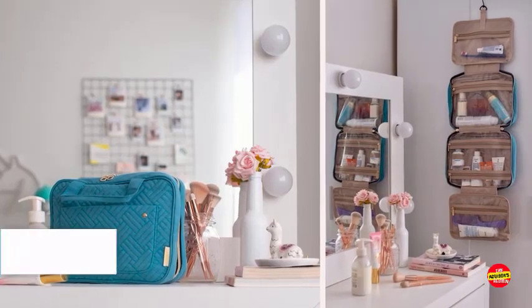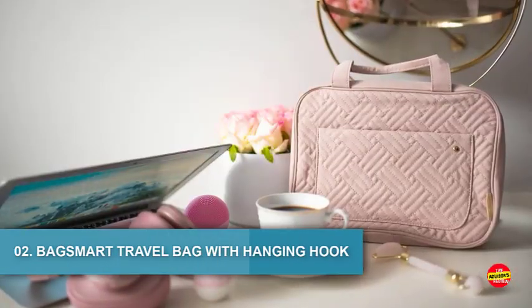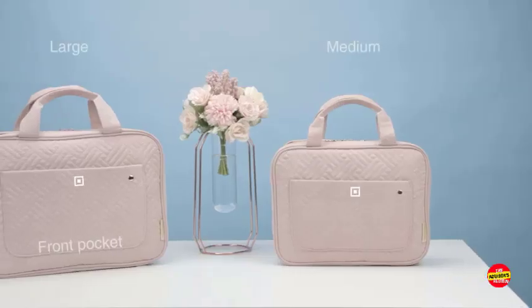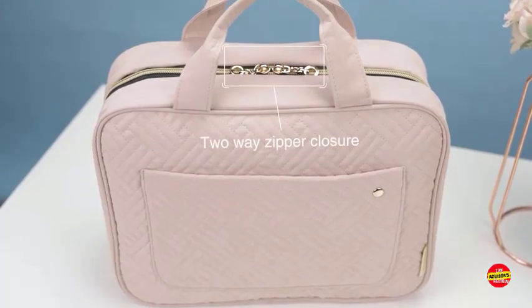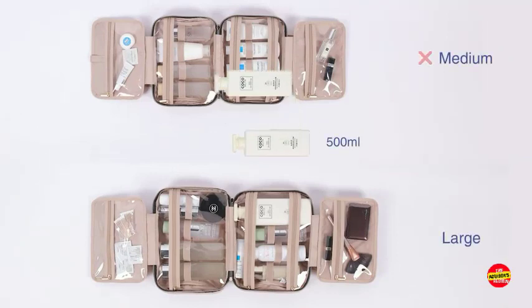Number 2. BagSmart Travel Bag with Hanging Hook. The BagSmart Travel Bag is a game changer when it comes to organizing your belongings for your travels. This bag combines functionality with a sleek and compact design that is perfect for any trip. The spacious interior provides ample room to store your essentials, whether it's toiletries, cosmetics, or electronic gadgets.